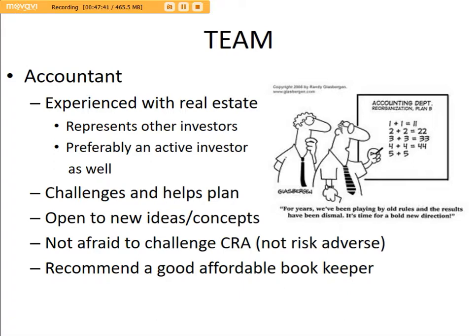You also want the accountant to provide you with a list of good, affordable bookkeepers so that you can hire a bookkeeper to do your day-to-day transactions, week-to-week transactions. They come in either on a weekly or monthly basis. Keep your books up to date, so at the end of the year, you're able to set your books down in front of the accountant. And because the accountant and the bookkeeper talk to each other, they're on the same page, it's less time spent by your accountant trying to figure out what's going on.